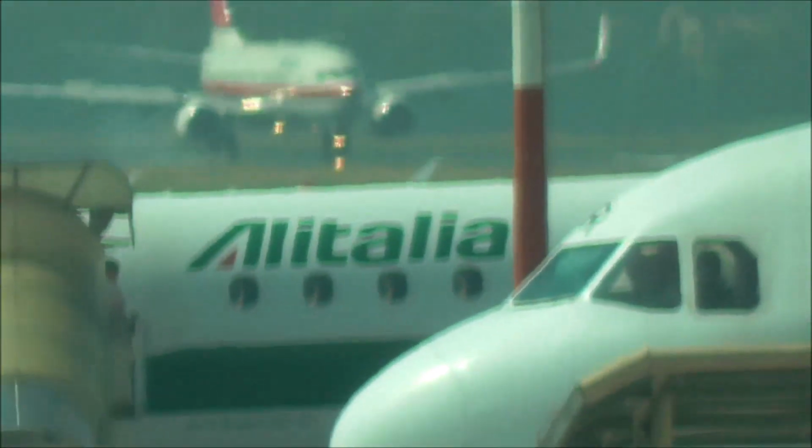Okay guys, we've got another jet on the inbound. Don't know who they are, the Turkish Airlines.